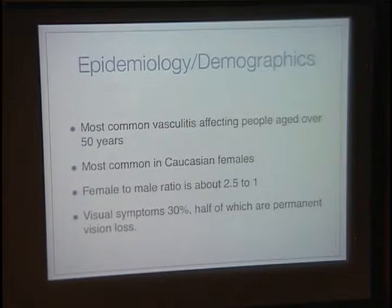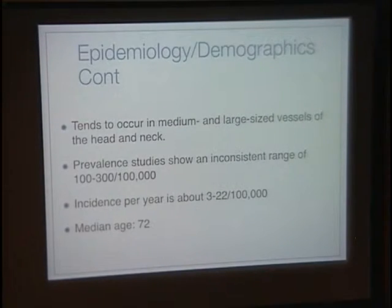So just a little bit about temporal arteritis, or GCA, which is now a more common term. It is the most common vasculitis affecting people over the age of 50. It's most common in Caucasian females. The female to male ratio is about 2.5 to 1. And visual symptoms occur in about 30% of patients. A lot of studies have a large variety as far as what that's quoted, but 30 appears to be about the average, and about half of those end up being permanent vision loss. It tends to occur in medium to large size vessels of the head and neck, and prevalence studies, again, are varied, about 100 to 300 per 100,000 patients, and incidence is about 3 to 22 per 100,000, and the median age is about 70 years.